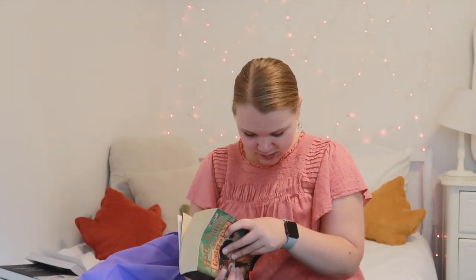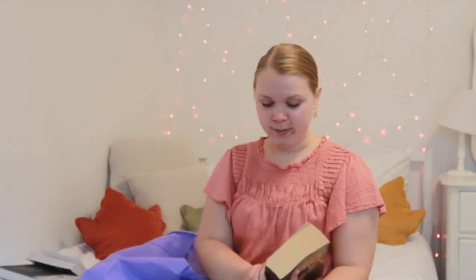This one's kind of thick. Number 4 is thick. How thick is this book? Over 700 pages. I'm excited to get more into this series and watch the movies. I want to watch the first movie really soon because I just finished the first book.